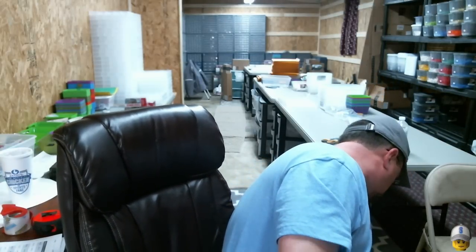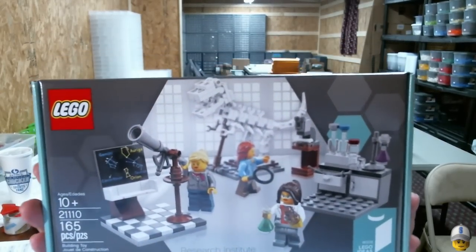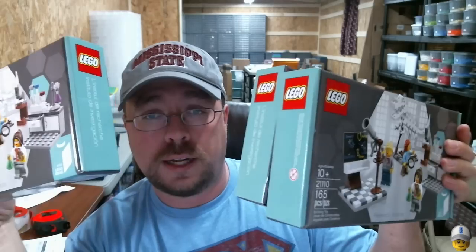We went to the Lego store. You remember the Lego store now is 2 hours away from me. It's a small Lego store, but it's a Lego store, needless to say. And I'm lucky to have one. But they had 3 of these on the shelf, and I got all 3.